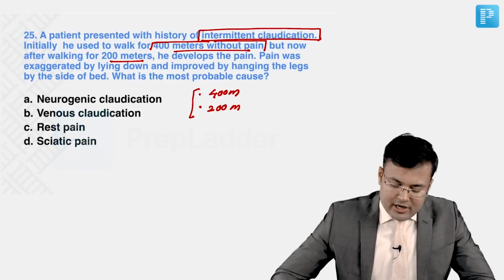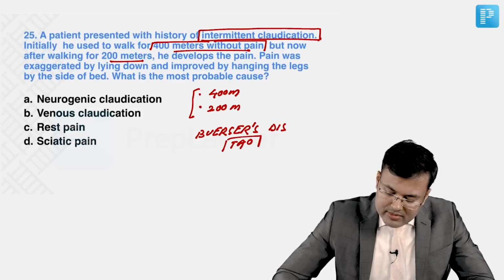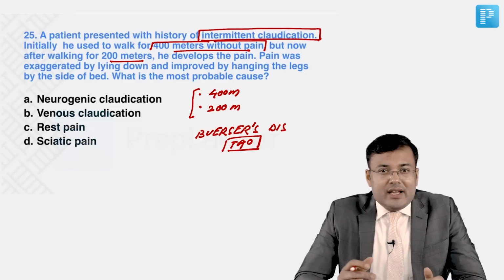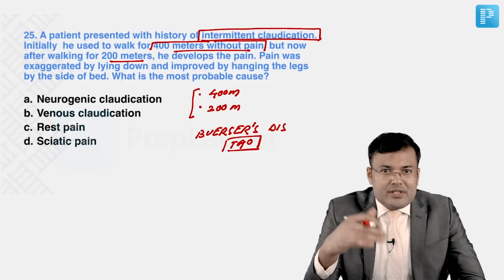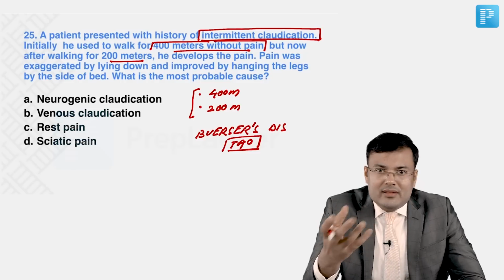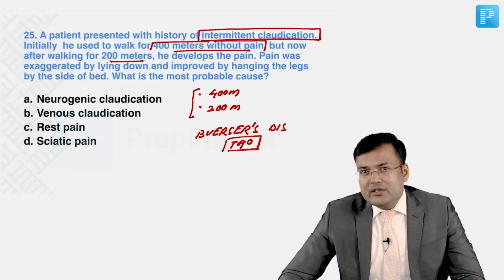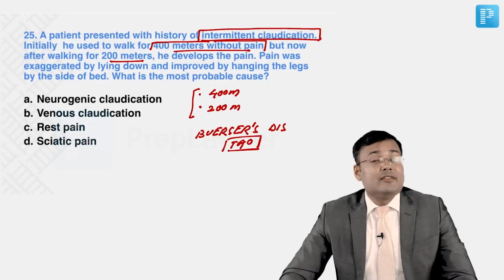So this is the typical history of Buerger's disease, which is also known as thromboangiitis obliterans. There is involvement of medium and small sized vessels, and these patients have intermittent claudication. Initially, the patient used to walk for a certain distance. Then the patient will tell you that, sir, whenever I start the walk, there is pain, but I continue the walk and the pain disappears. Then he says, sir, I can walk with the pain. Then pain compels me to take rest, and in grade 4, the patient tells you that, sir, I'm having rest pain. Okay. So this is the typical history of Buerger's disease.